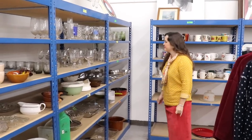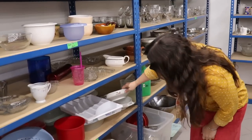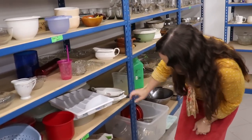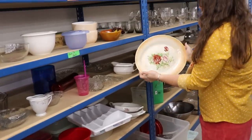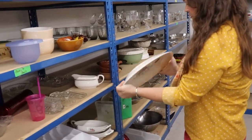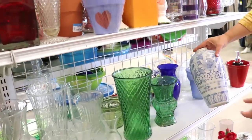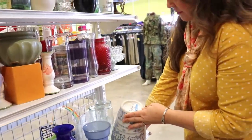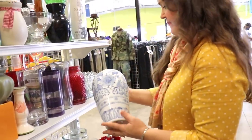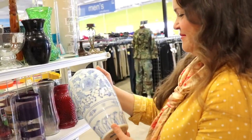Now to look for a nice large ironstone platter and some serving bowls for the fall celebrations and Thanksgiving ahead. Lovely fall colors on this vintage platter. It was nicely crackled. I think it was $5. And here, blue and white has caught my eye again. It's always a good idea to keep an eye out for vases of unusual size and shapes.